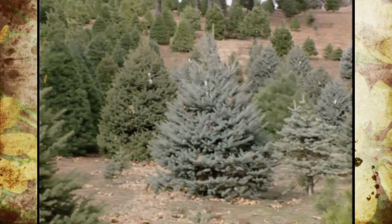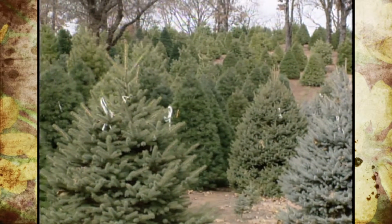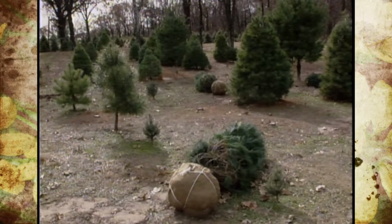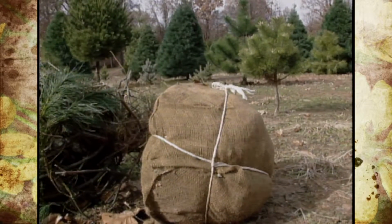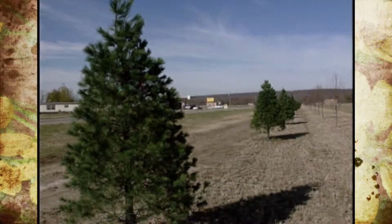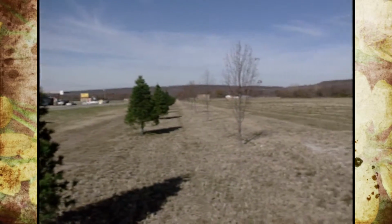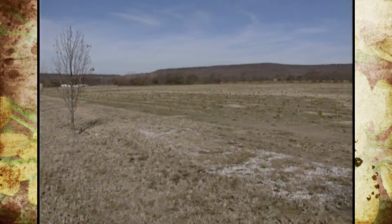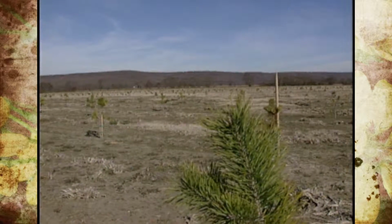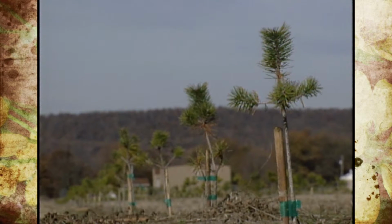And everything we raise here in Oklahoma to this point is strictly balled and burlap for live trees and Christmas trees. But eventually we'll get into a few cut trees off our own plantation. You've got new plantings. How many acres and how far down the road, and what are we looking at? Okay, we're looking at roughly 6-7 years down the road. We've got 13,000 planted this year, and the next 2 years we'll do 15,000 per rotation.